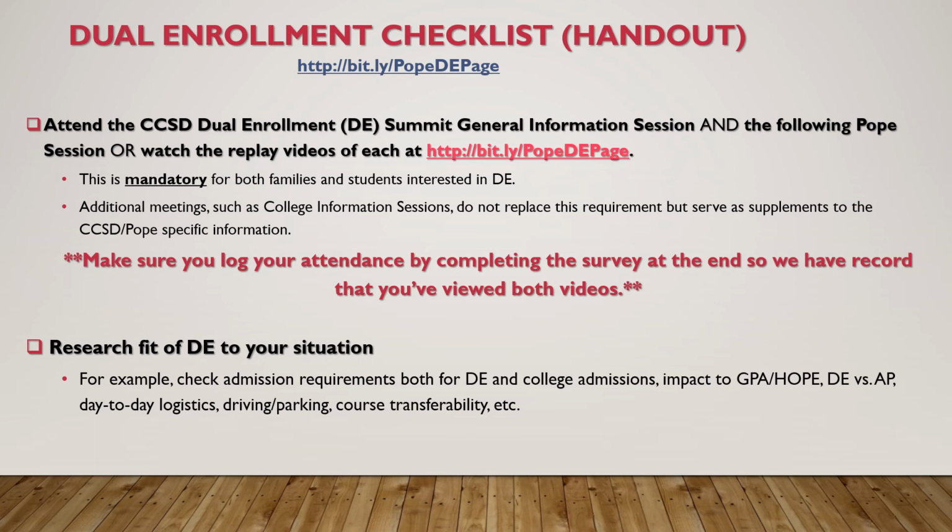Then we want you to make sure that you have researched the fit of dual enrollment to your situation. Make sure that you've checked to see if you're admissible to the particular college that you're interested in. What is the impact to the GPA and HOPE going to be? Do you think that dual enrollment is better than AP or vice versa? How is that going to impact admissions to college?